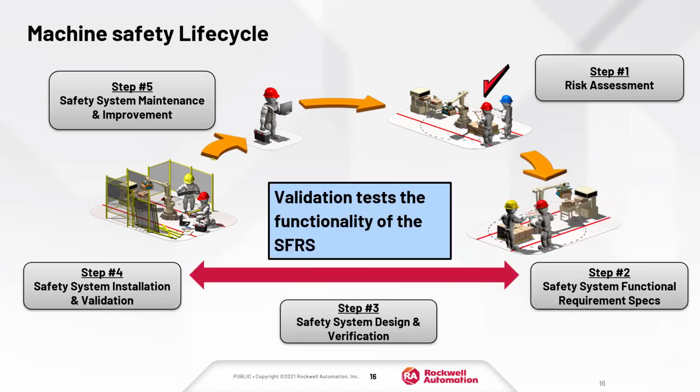And then we get to that safety functional spec. Again, your validation, you can't do a validation if you don't know what you're validating. So you have to validate to that design requirement spec.